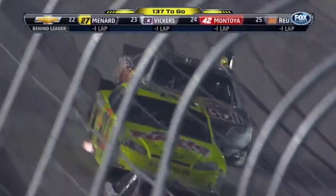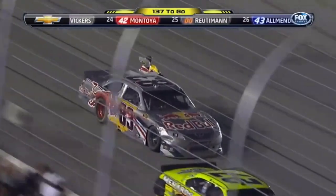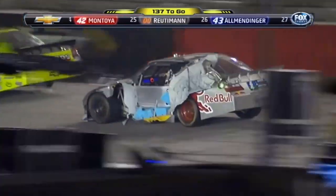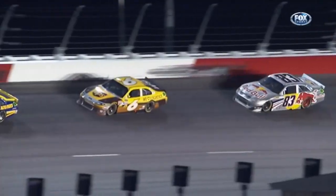I'm going to get 4 tires, a little bit of front end damage. Look at the whole left side of the 83 car is gone. I mean, it's just ripped off, hanging on by a thread there. Like he was hit with a can opener. Well, here's what happened.